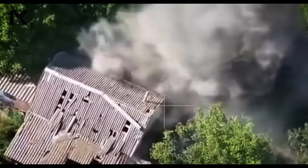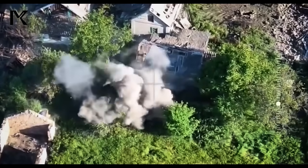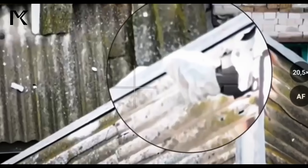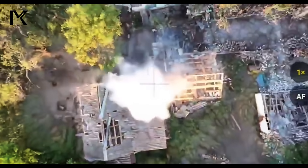Once all data was confirmed, the first strike was directed at the rear of the building to neutralize the hidden position, followed by an armed drone dropping its explosive payload directly onto the main structure until the building was engulfed in flames and completely destroyed.